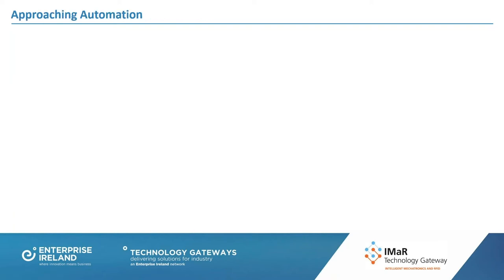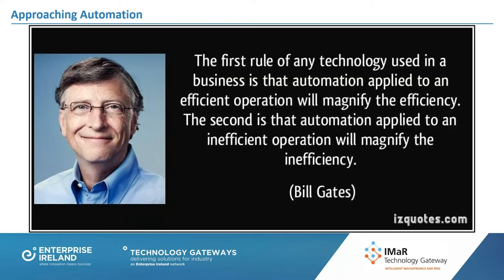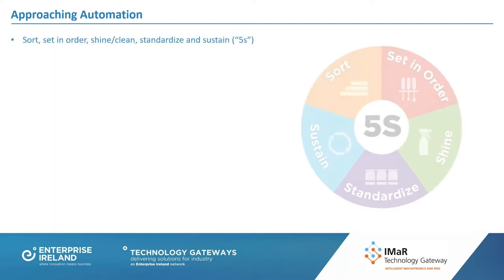Now let's see how do we approach towards automation. As quoted by Bill Gates, the first rule of any technology used in business is that automation applied to an efficient operation will magnify the efficiency. The second is that automation applied to an inefficient operation will magnify the inefficiency of the operation. So how to select the right process? For that, we can take the following steps in our organization.